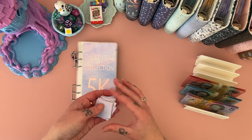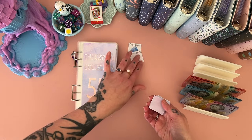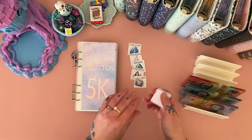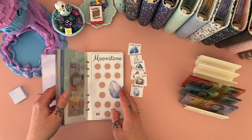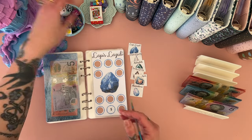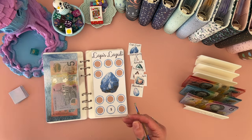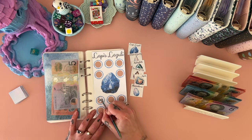Okay, let's get this. Let's see, where are we? Lapis lazuli. I'm just going to pull a few. Clear quartz. Whoops, malachite. Smoky quartz, agate, and moonstone. Let's start with those. All right. Beautiful. What sided dice should we do? I think we'll just do a normal six-sided. There's a massive truck going down my street. One, two, three, four, five, and six.